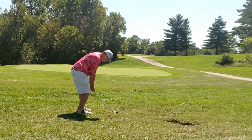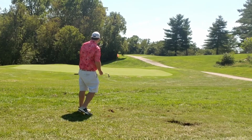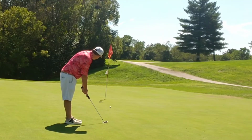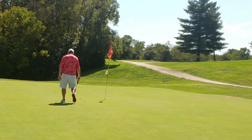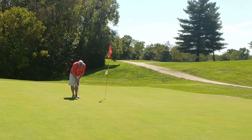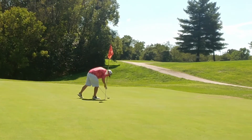The ground was a little wet, so I expected to roll out and chip on here to the front side. Give myself that look at par. And this one just really breaks off right to left, as you can see. But still, giving myself those looks at bogeys, amateur style. It's a good thing. No real complaints. Moving on.